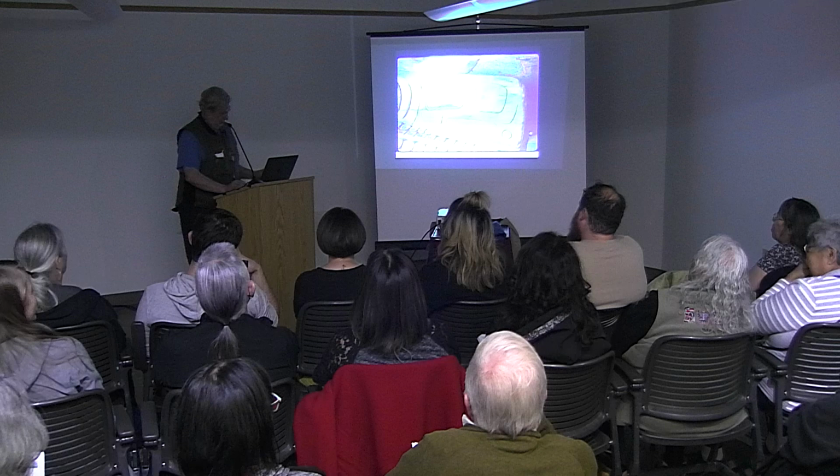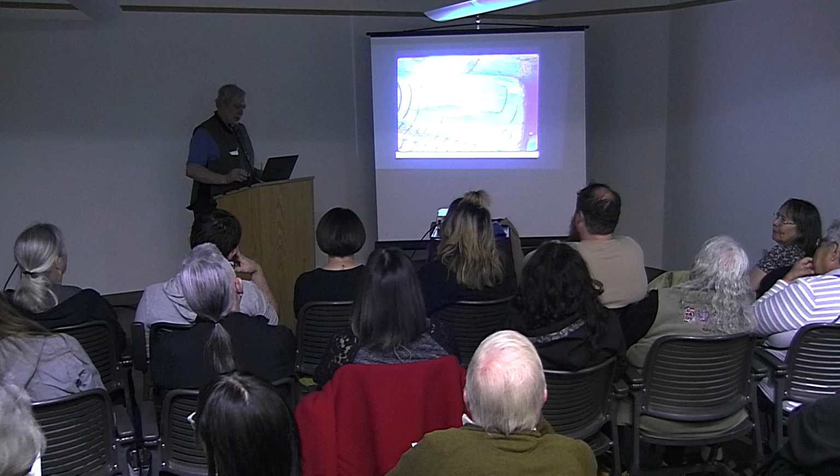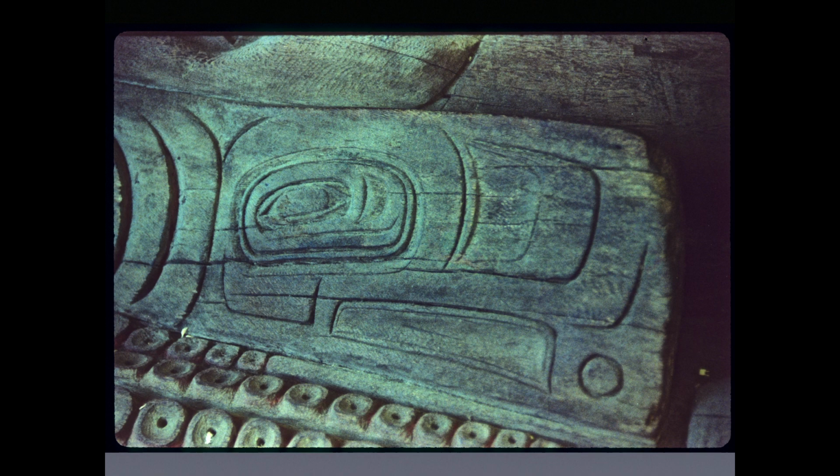So this is one of the pectoral fins of the dogfish with the octopus that's next to it, the tentacles hanging down. And so it's got his style of flat design here on this pectoral fin, and the proportions of this U-shape are quite similar to the one that's on that apron.